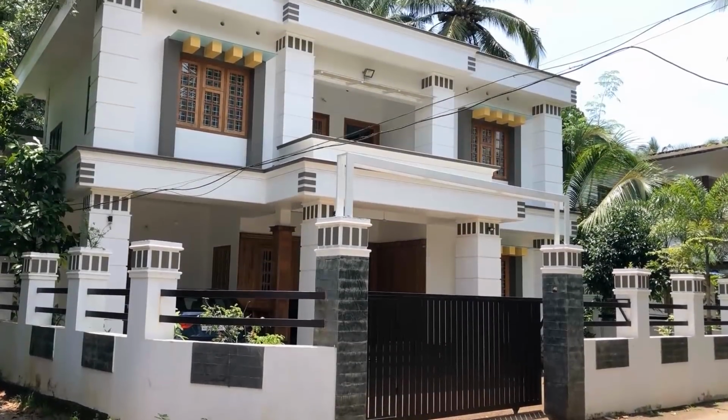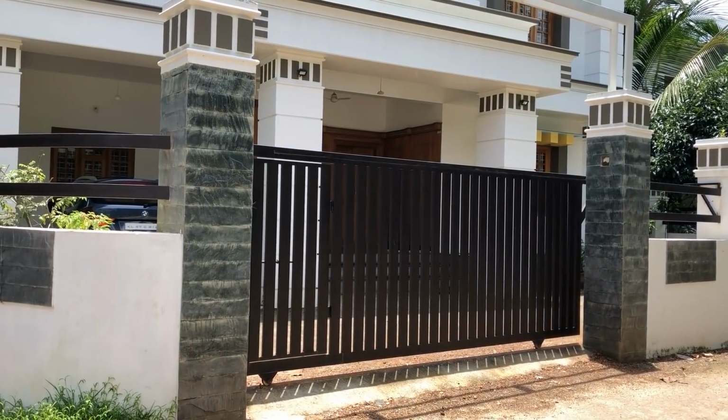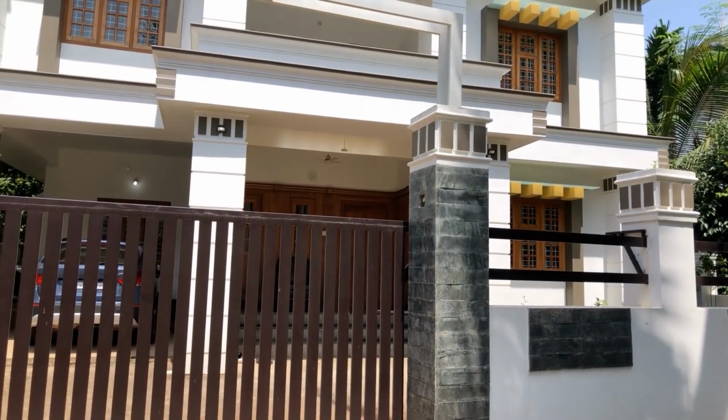Today we bring a winsome double-floor home for 50 lakh with delightful interior. It is a budget double-story home for 50 lakh with 4 bedrooms. The mentioned price is only for construction, interior and furniture. The land price is not included.